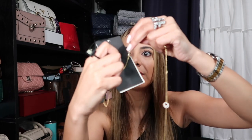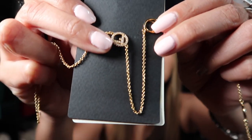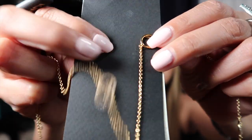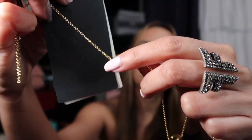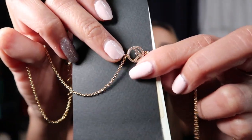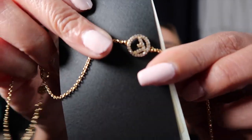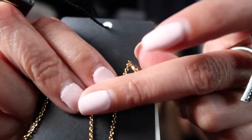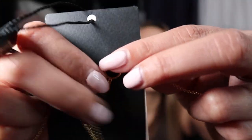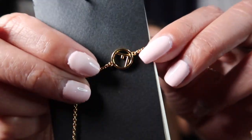I'll actually use the contrast to show you. So some of the little circles with the FFs are bedazzled. It's probably, I'm guessing, Swarovski crystals or something, and then some of them are just plain. So this one you can see has all the little stones, and then the other FF is, sorry, I'm trying to show you. The other F is just plain, and so it's pretty much a bunch of those.